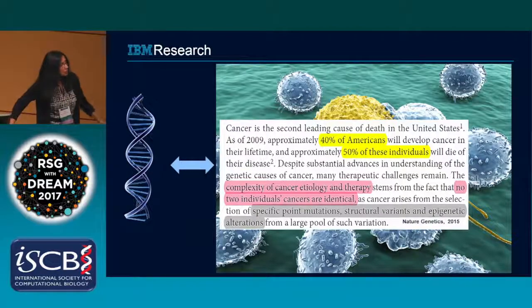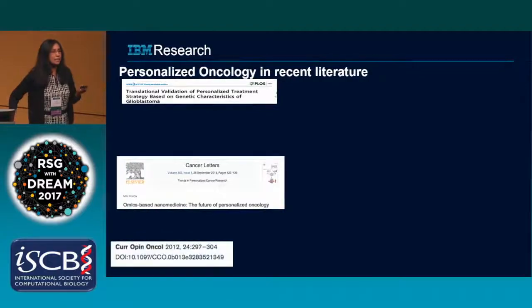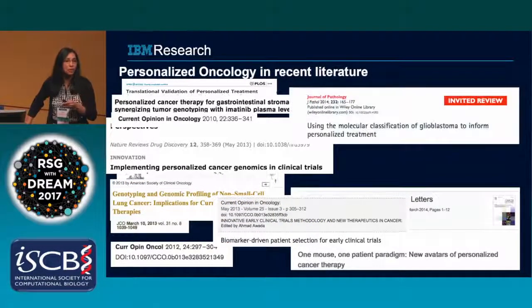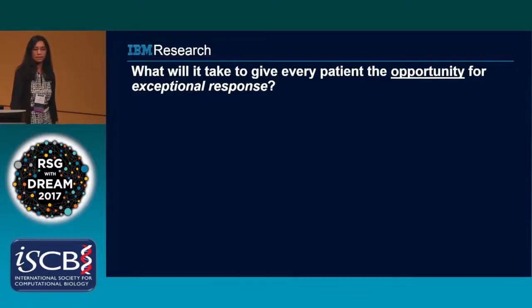And also, like Dana was mentioning and everybody knows, no two individuals' cancers are identical. So this makes it a nice candidate for precision oncology or precision medicine, because it's the same disease, but it differs from person to person, and you can target individuals. And you probably know better than I do that in the literature we are seeing evidence that molecularly targeted therapies improve the lifespan of some, if not all, patients. And the question we would like to ask is, what will it take to give every patient the opportunity for an exceptional response?